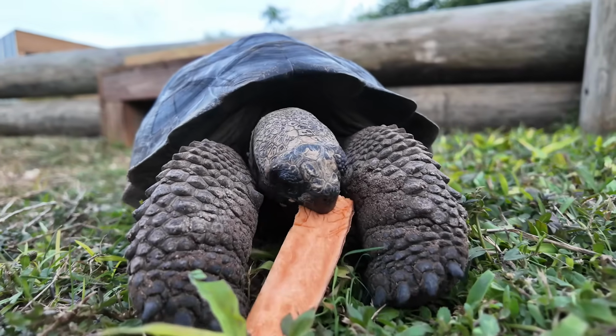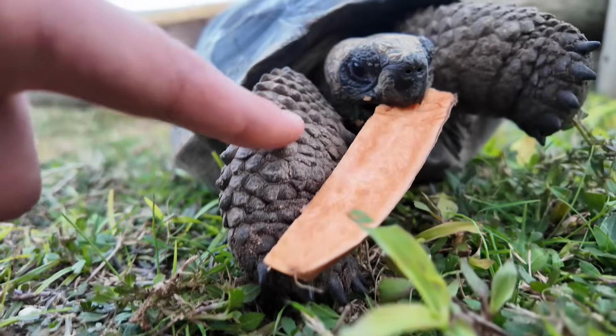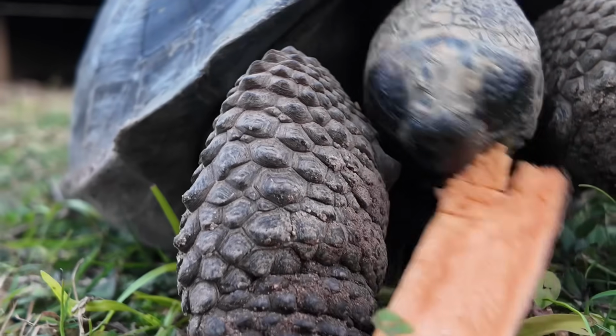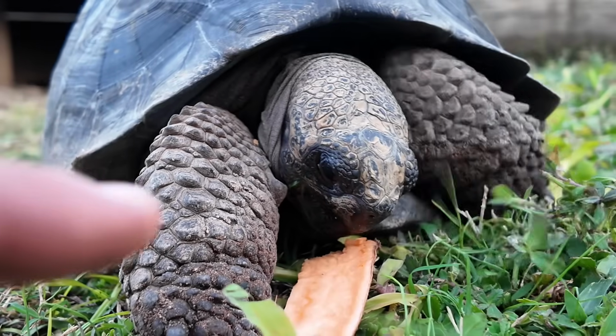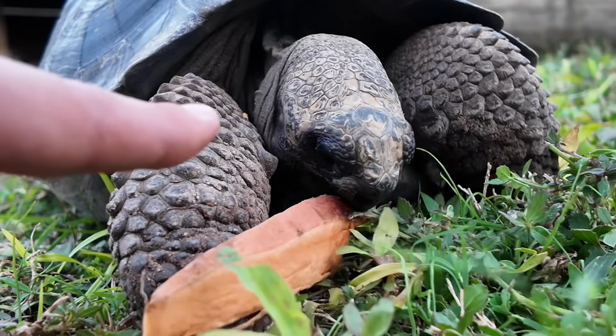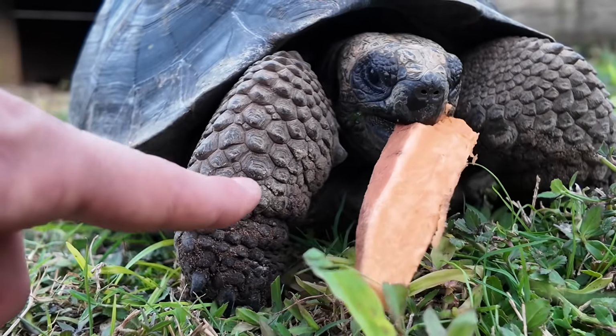So you can see this is one little tank of a tortoise. For such a small tortoise, he's got what I call dragon armor on his legs, guys. Look at that. This is armor, so if a predator is coming to attack these tortoises, they can close up into their shell, and this protective layer that's super hard and spiky will protect them from predators.